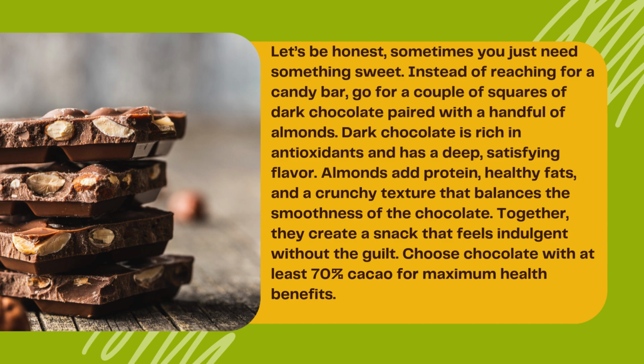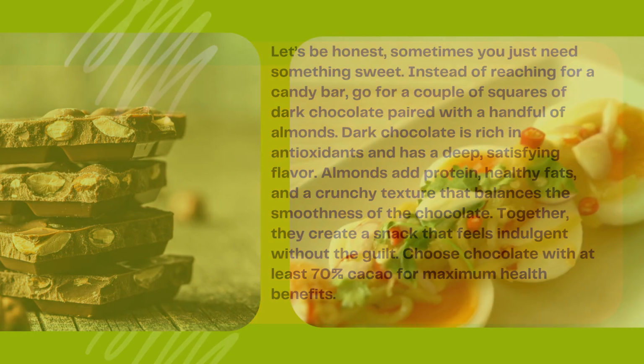Together, they create a snack that feels indulgent without the guilt. Choose chocolate with at least 70% cacao for maximum health benefits.